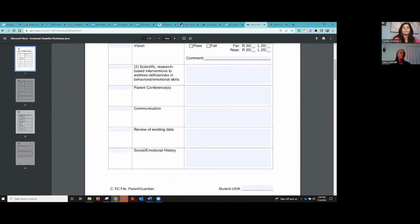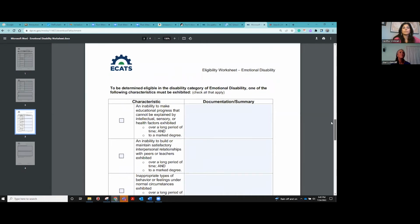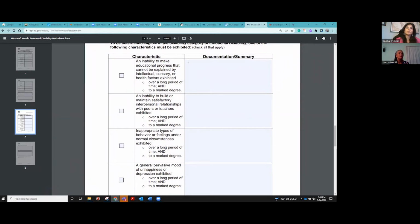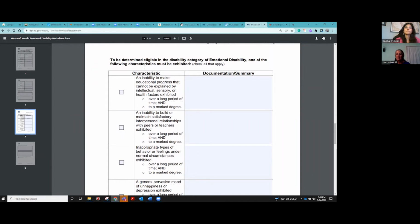What I really want to look at is page 3, because this talks about our criteria for getting services based on the student having an emotional disability. At least one of these has to be checked at that meeting. The inability to make educational progress that cannot be explained by intellectual, sensory, or health factors. The inability to build or maintain satisfactory interpersonal relationships with peers or teachers, over a long period of time or to a marked degree, so it's definitely interfering.